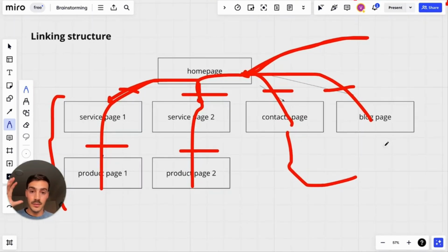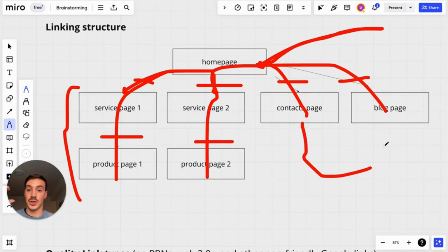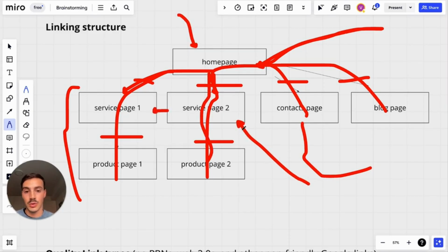And again, the linking structure is important because you've got to structure this in a way that when you build backlinks to the homepage, it flows through these pages. When you build backlinks to this page right here, maybe these interlink, so the link juice will not just stay on this one, it will flow through to this one, okay? So figure out an internal linking strategy that makes sense so that when you build backlinks, you get the most out of the link juice.